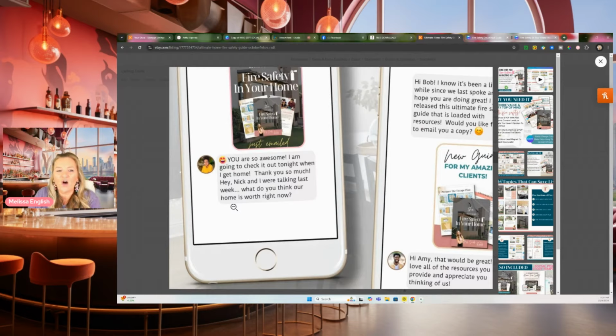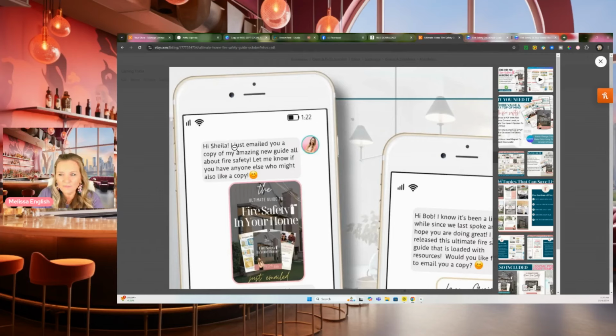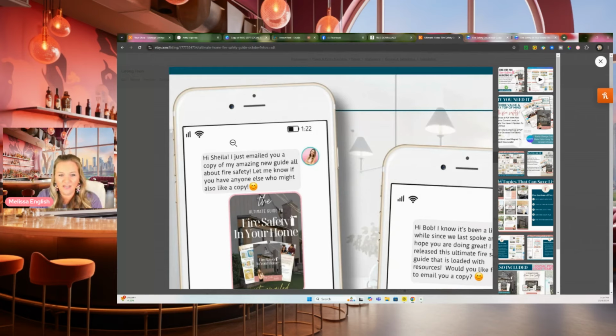Look, all you're doing is providing value, right? You're not asking for business. I'm just saying, hey, who do you know, kind of thing, right? This is a value prop offer. So you've got this awesome guide put together, you're just trying to market it and get it out there. And with that, it could very, very possibly spark conversation, right?